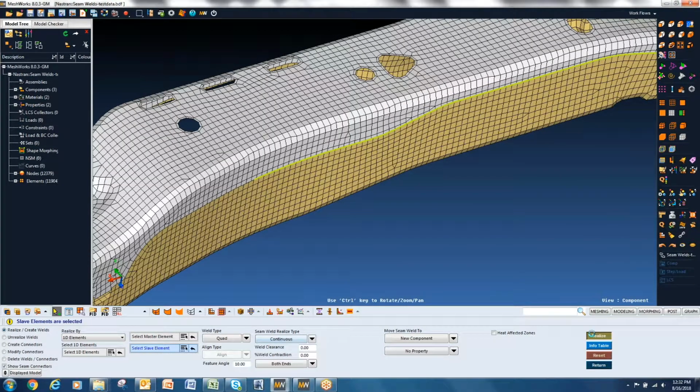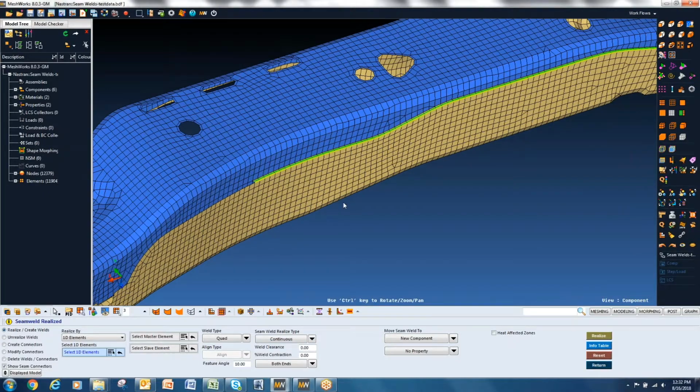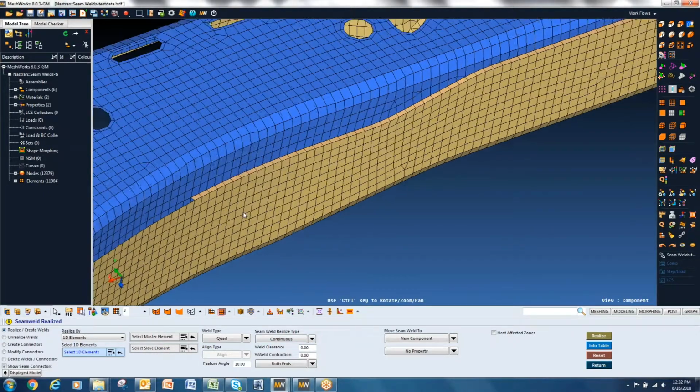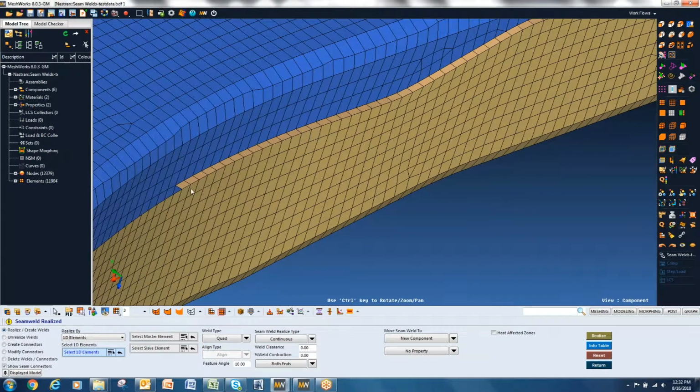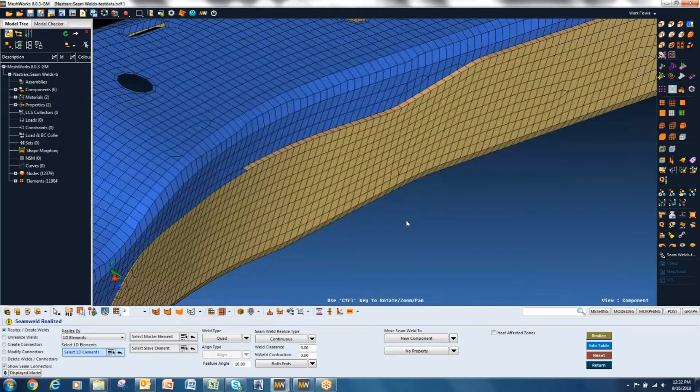And we have a few different types of welds. We have the ACM shell gap weld. I can say reset, and just to show you a couple of weld scenarios. We have an RSM weld that we can create. Select the nodes once again.